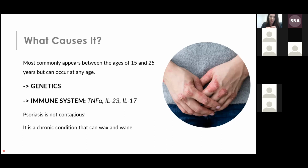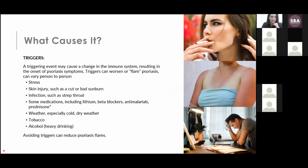This is something that you probably had an innate tendency to have on your own, and then maybe environmental factors or inflammatory factors or triggers contributed to it showing up when it did. But we do know that it's a chronic condition that can wax and wane over time. So often when we're looking at treating psoriasis, we're trying to develop a plan that is very sustainable over time, because the condition will stick with you over your lifetime.